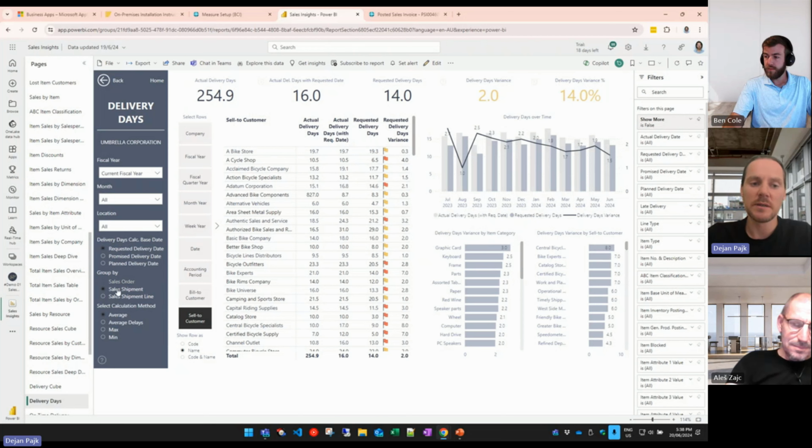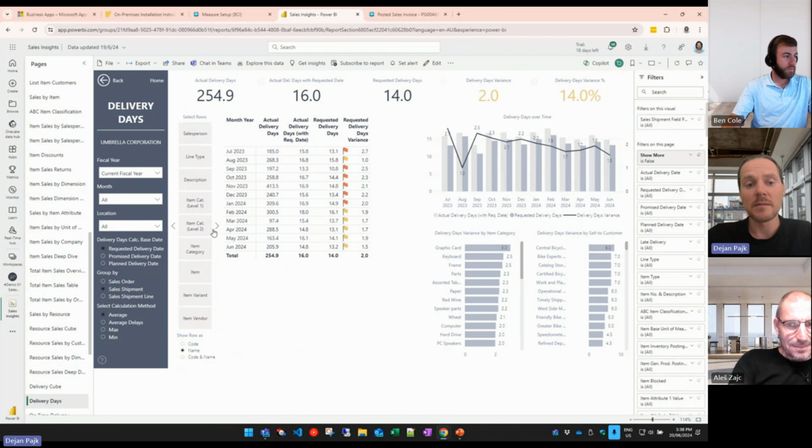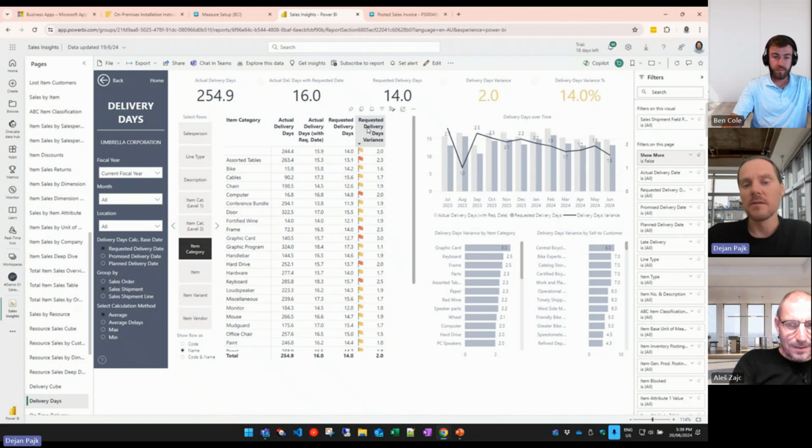And you can even choose the calculation types or view this information in different ways. So see by customer, or maybe by month, or maybe you want to know which items or item categories we are delivering late, and simply sort by delivery day variance, and we can see the slowest items that are delivered.